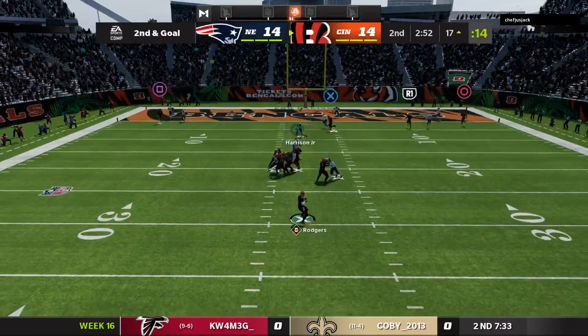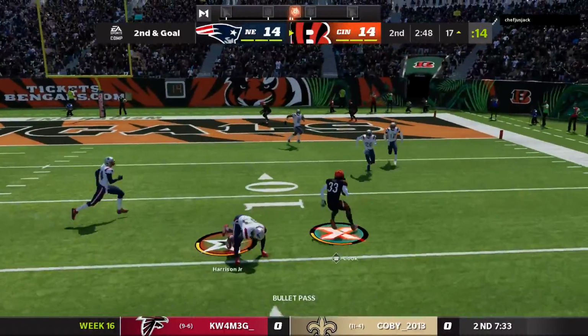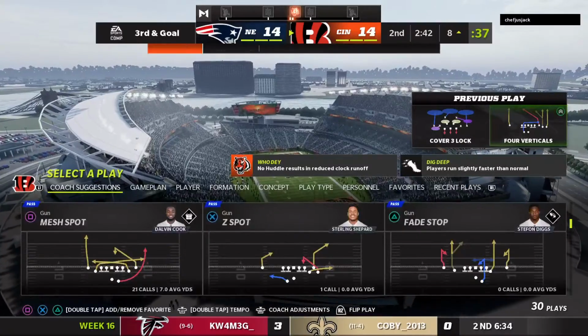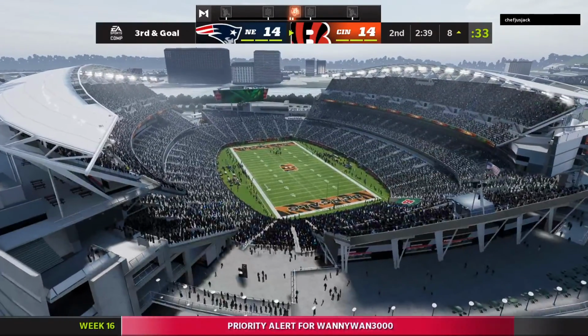Working from the gun, Rodgers. He'll dump this off to Cook. And a pretty little juke move there on a nice gain. Able to get 9 out of that pitch and catch, but now third and goal. And we see another pitch and catch there to the running back.